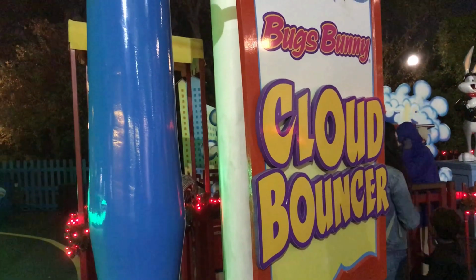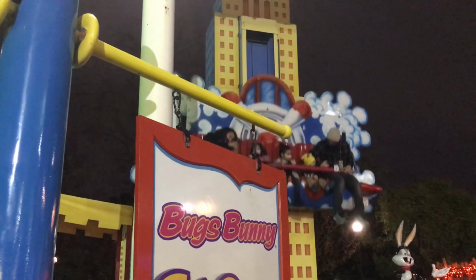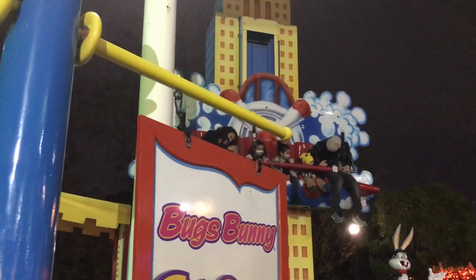The ride is themed to none other than Bugs Bunny, and you see a Bugs Bunny mannequin right next to it. Now while it seems to fit in since the tower is themed to airplanes, it's actually not, and that Bugs Bunny mannequin is actually a reference to an old attraction.